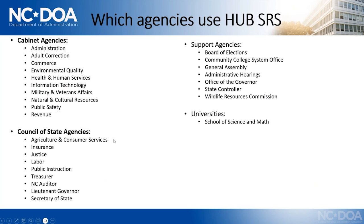Council of State agencies are agriculture and consumer services, insurance, justice, labor, public instruction, treasurer, North Carolina auditor, lieutenant governor, secretary of state, support agencies. The difference between those is the cabinet agencies all report to the governor directly. Council of State, they have elected officials that run those organizations. And then we've got the support agencies that are kind of in between. They're neither of those things. That's the Board of Elections, the Community College System Office, General Assembly, Administrative Hearings, Office of the Governor, the State Controller, and Wildlife Resources Commission. Then we also have one university that uses SRS, and that's the School of Science and Math.